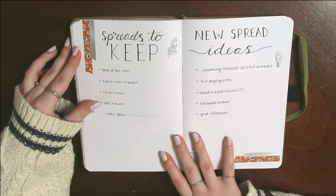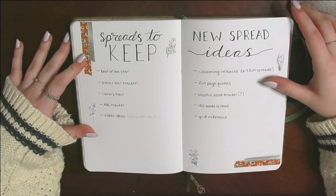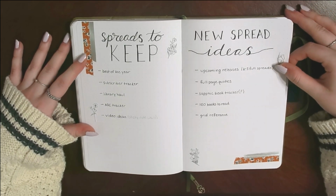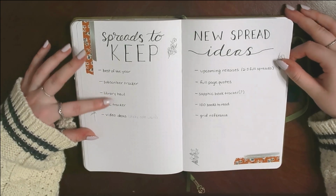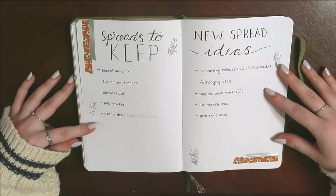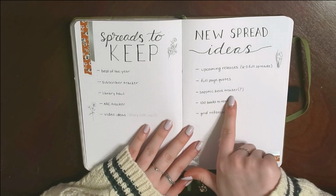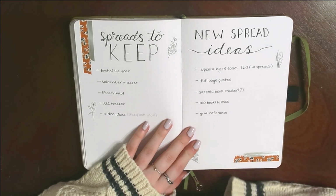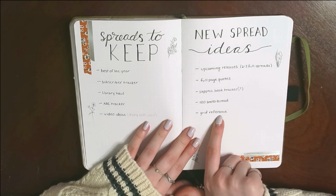This spread I love. It is so pretty. This was when I was planning out my new journal, so spreads to keep and new spread ideas. And then obviously you can see what I wanted to keep and include. Some of them I didn't include: a sapphic book tracker. That would have been so good. I did not include 100 books to read, and I spelled reference wrong here.